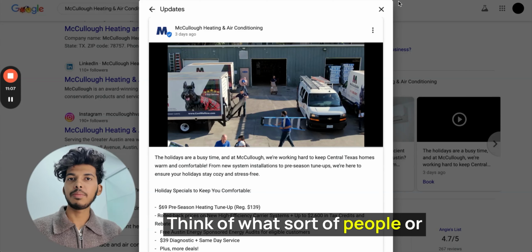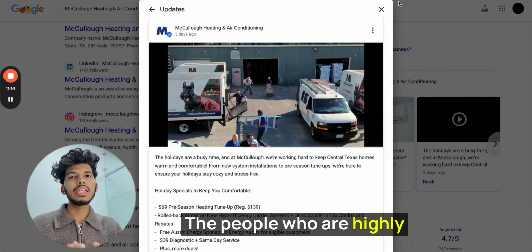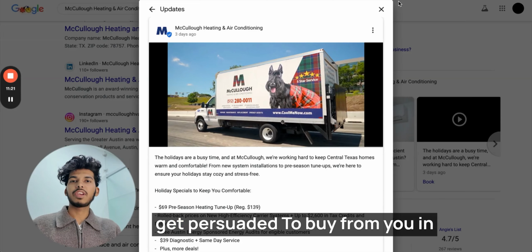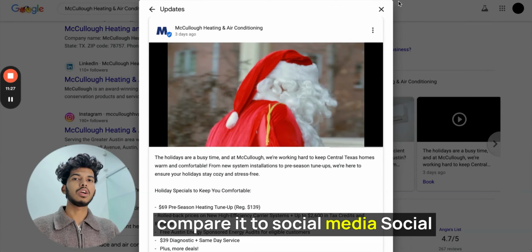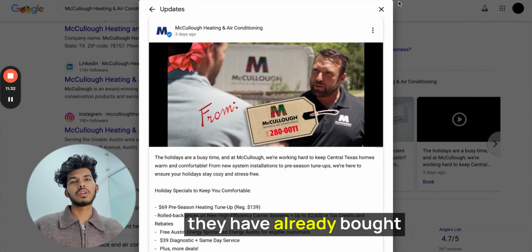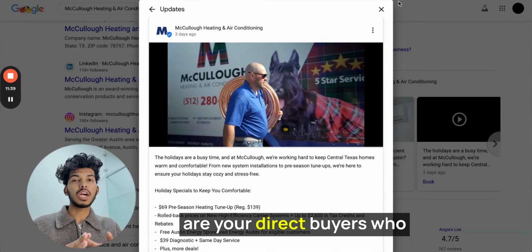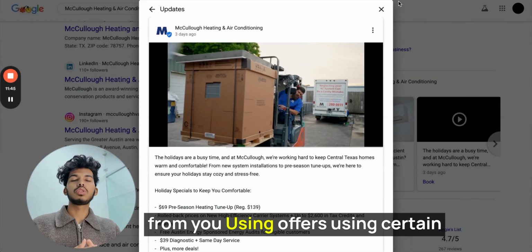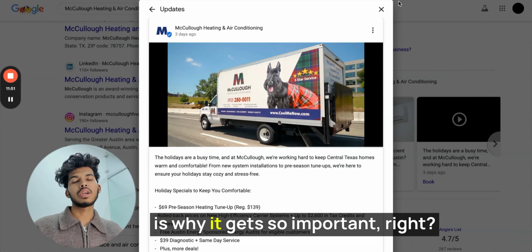Think of what sort of customers and viewers are actually looking at your Google Business Profile. The people who are highly interested in your service or product are looking at your profile to get persuaded to buy from you. Compared to social media followers, they already know you, maybe they have already bought from you. But here, the case is different. These are your prospects, your direct buyers who could potentially buy from you. So you have to persuade them to buy from you using offers and certain words in your business profile posts. This is why it gets so important, right?